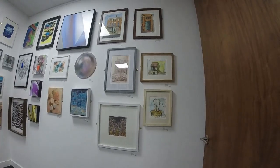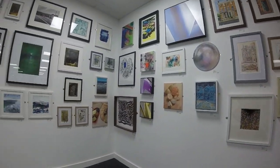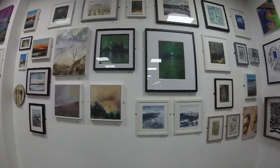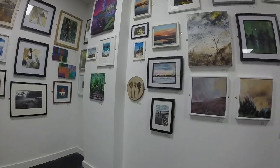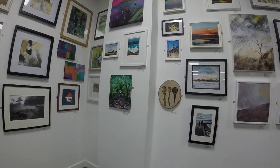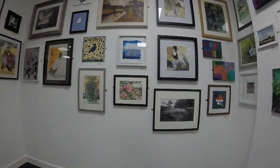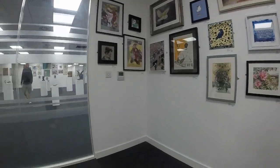However, the art is very interesting to look at. I do like coming to look at exhibitions, even if I don't know the artist, that doesn't matter. I genuinely like seeing what other people have been creating. I always find it inspiring. I like to see the way things have been presented as well. This is quite crowded. Obviously a lot of people have submitted work.